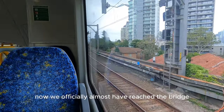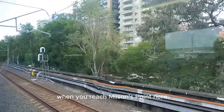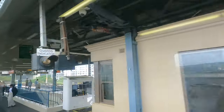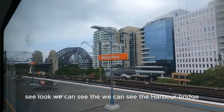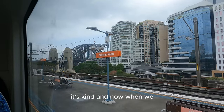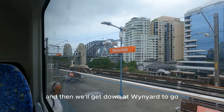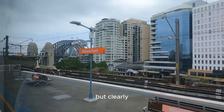Now we officially almost have reached the bridge. When you reach Milsons Point here, you'll get a great view of the harbour bridge. We can see the harbour bridge. And now when we go from Milsons Point, we'll be going to Wynyard, and then we'll get down at Wynyard to go to Circular Quay, and you'll see the Sydney Harbour Bridge a bit more clearly.